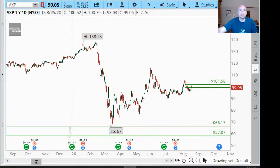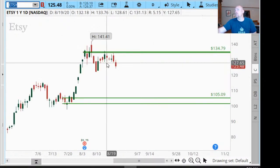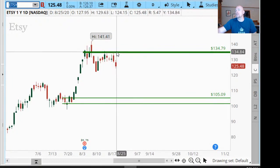We've actually had a couple of decent moves from some of our option plays this week. One of them that I was looking at this weekend was Etsy, which if we get up above this region here, I think you could see a nice run in Etsy.